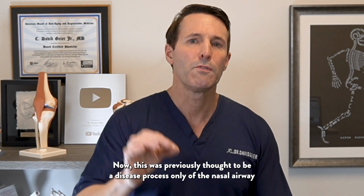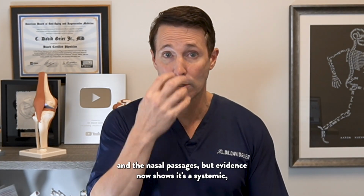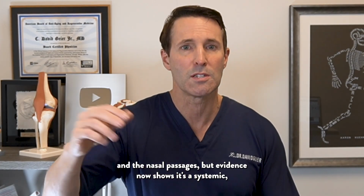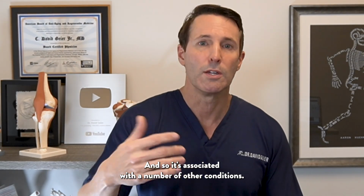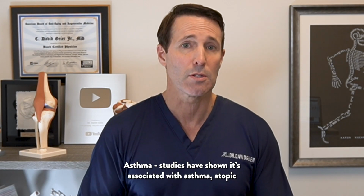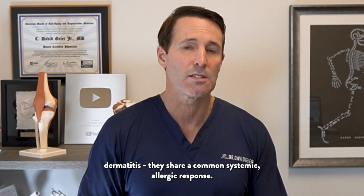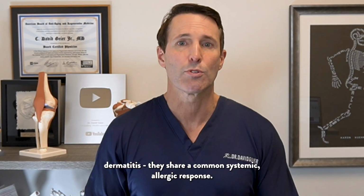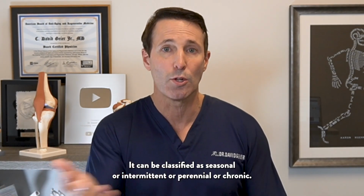Now, this was previously thought to be a disease process only of the nasal airway and the nasal passages, but evidence now shows it's a systemic, throughout the body, allergic response. And so it's associated with a number of other conditions. Asthma, studies have shown it's associated with asthma. Atopic dermatitis, they share a common systemic allergic response. It can be classified as seasonal or intermittent or perennial or chronic.